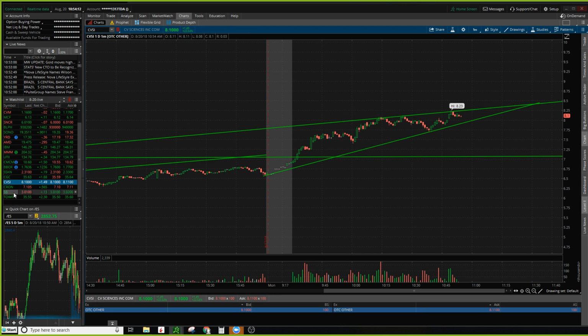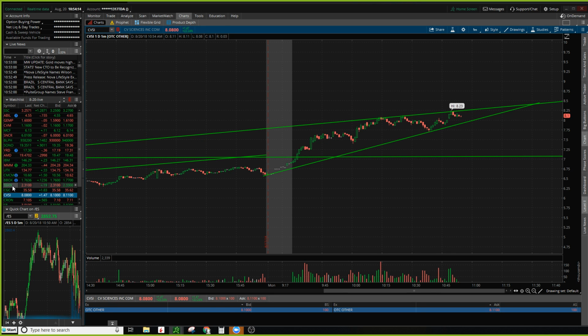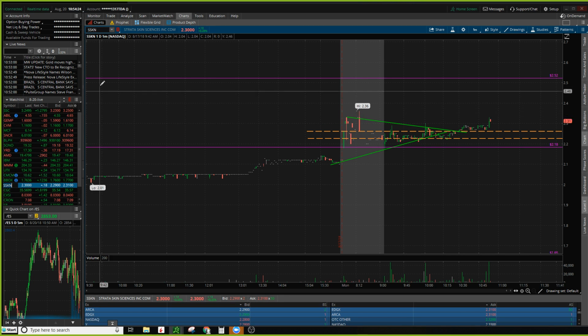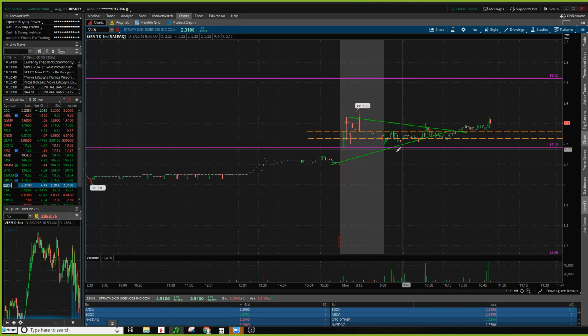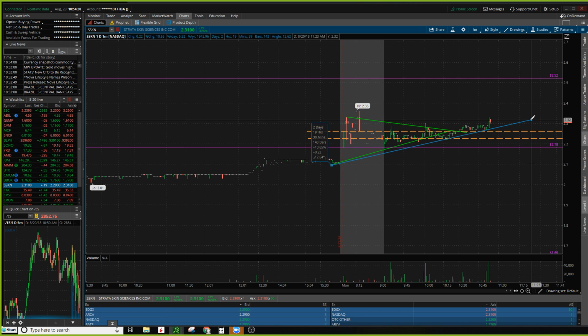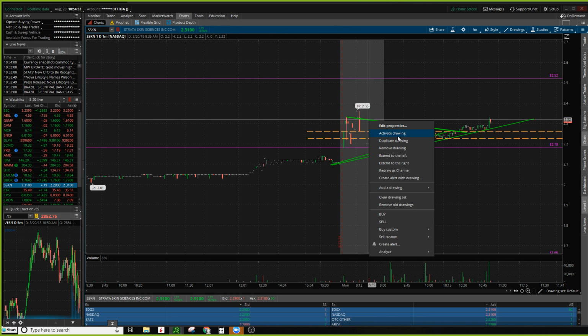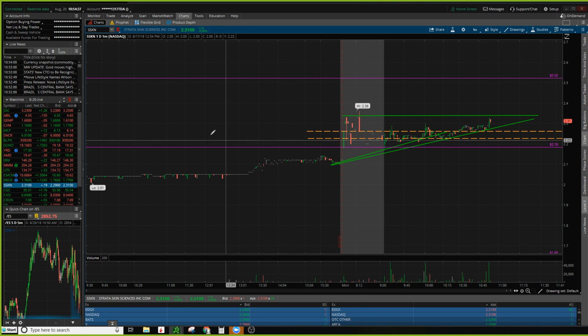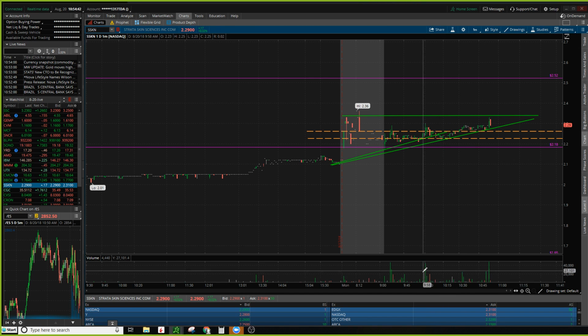I do see SSKN as well breaking. Black box. So it looks like a lot of patterns that have been setting up are finally starting to come together. Black box, SSKN. Here you go. Here's your ascending on SSKN. Problem is the volume dies down after these candle buys.